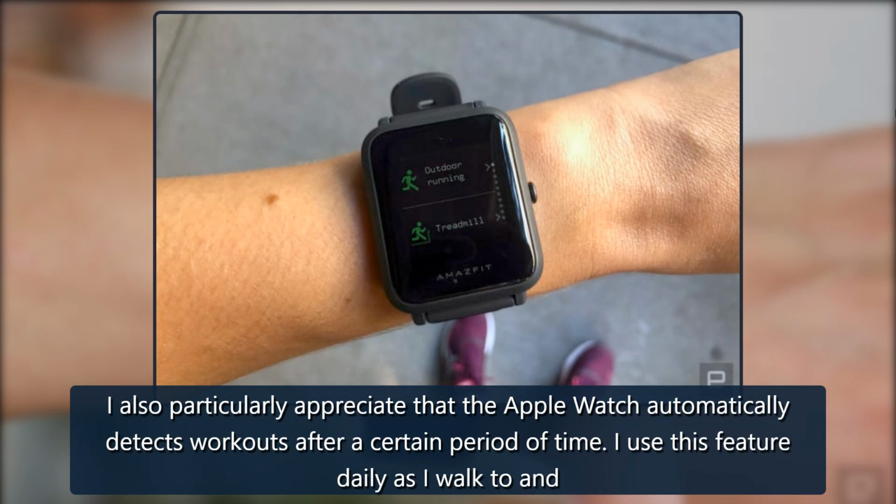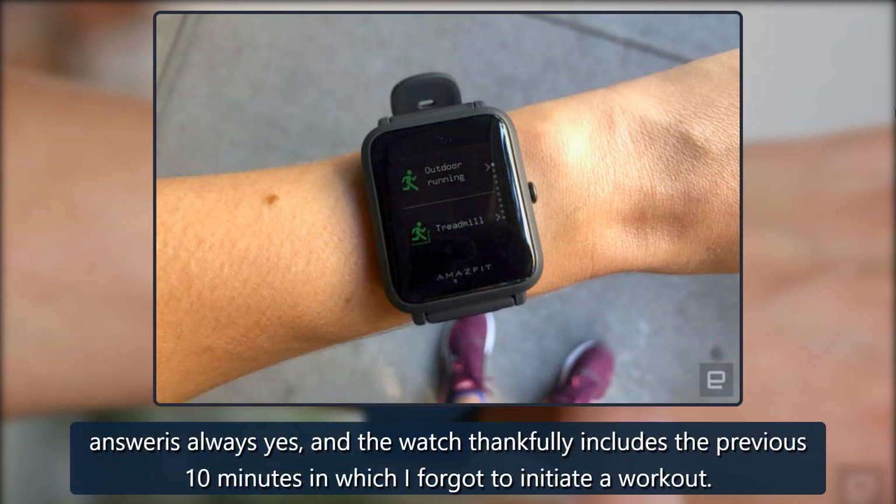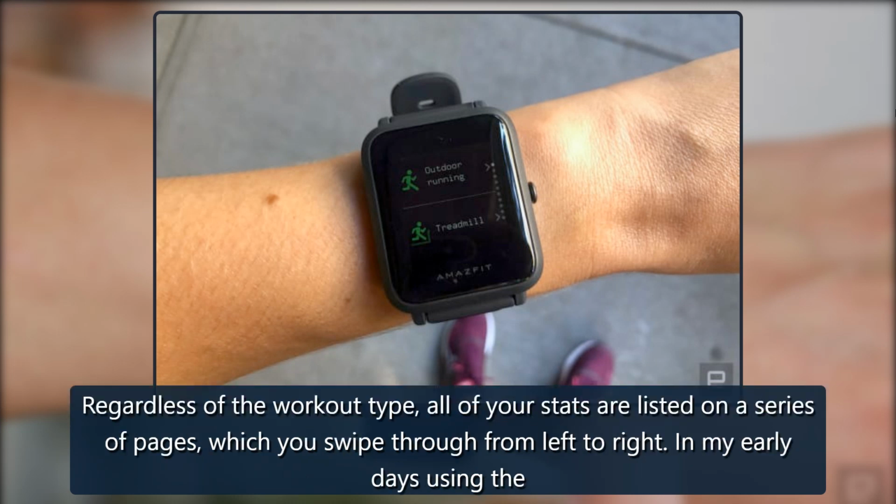I also particularly appreciate that the Apple Watch automatically detects workouts after a certain period of time. I use this feature daily as I walk to and from the subway and around my neighborhood. After 10 minutes, the familiar vibrating tick, with a message asking if I want to record an outdoor walk. The answer is always yes, and the watch thankfully includes the previous 10 minutes in which I forgot to initiate a workout. Regardless of the workout type, all of your stats are listed on a series of pages, which you swipe through from left to right.